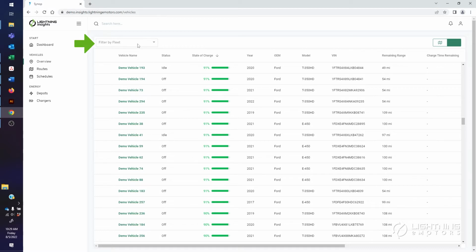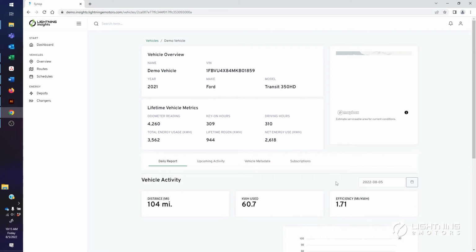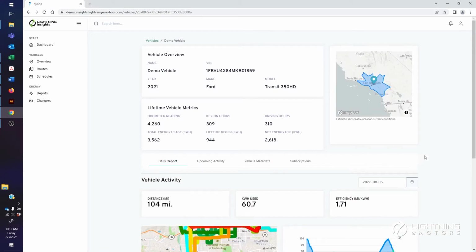I'm also able to, up at the top here, filter by specific fleet if you have multiple fleets or multiple locations. Now that I'm on the map view, I'm able to look at specific vehicles a few different ways. One way of doing it is pressing this arrow over here on the left. Another way you can do it is to click on a specific vehicle. If I wanted to see this vehicle here, I'm able to click on the pin and it will bring me to the specific vehicle view. This page will provide you with more in-depth data and metadata on your specific Lightning EV.